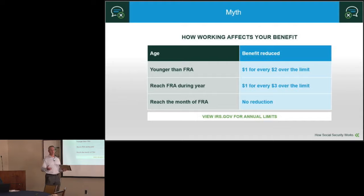Social Security basically is calculating your benefits off of your work history and how long they think they're going to pay you, just like an actuarial table from an annuity company. They know how long you should live, how much they should pay you out, so the longer you delay, the more they're going to pay you, based off of the lesser amount of time they expect they're going to have to pay you. Like I said, once you reach full retirement age, there is no reduction for working.